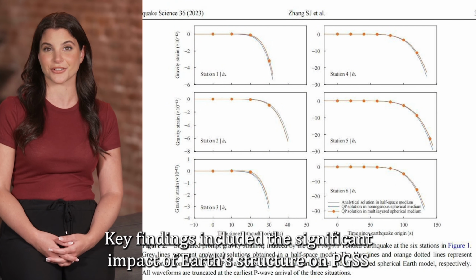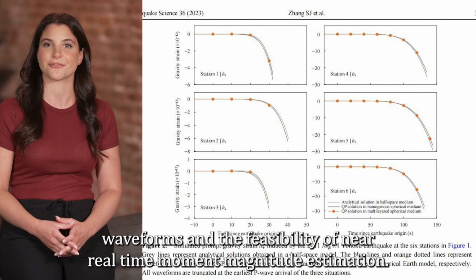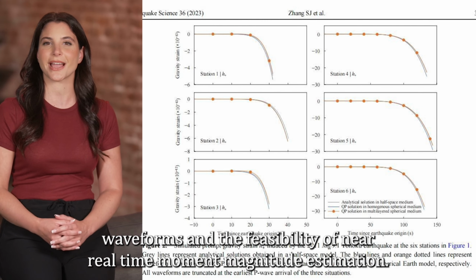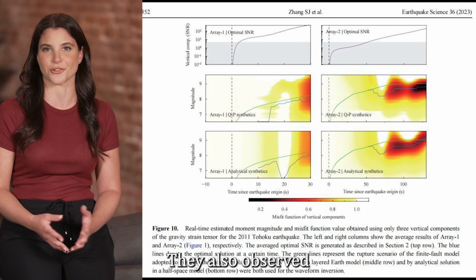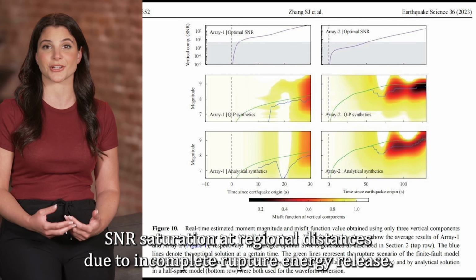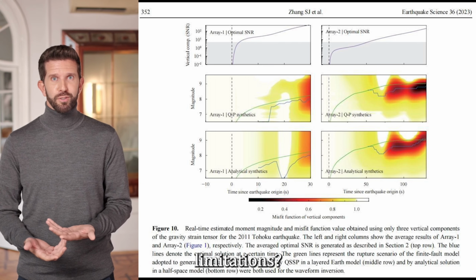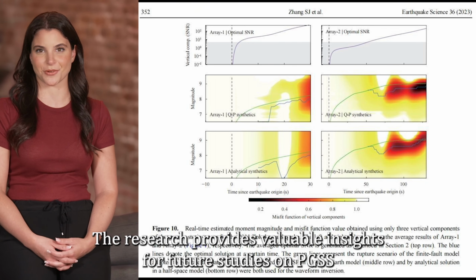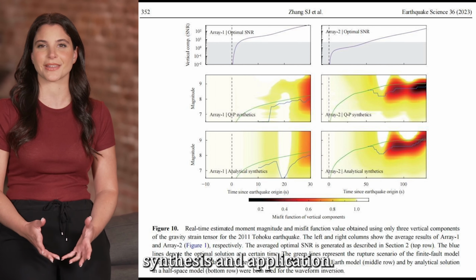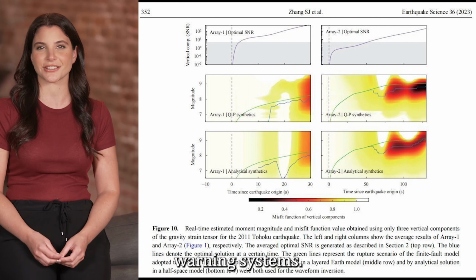Key findings included the significant impact of Earth's structure on PGSS waveforms and the feasibility of near real-time moment magnitude estimation. They also observed SNR saturation at regional distances due to incomplete rupture energy release. What are the broader implications of this research and what are its limitations? The research provides valuable insights for future studies on PGSS synthesis and application. It supports the development of gravity strain-based earthquake early warning systems.